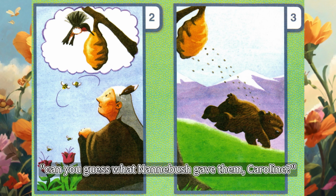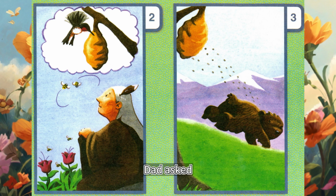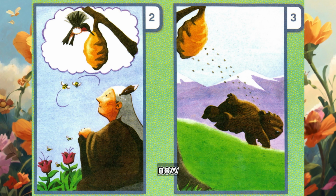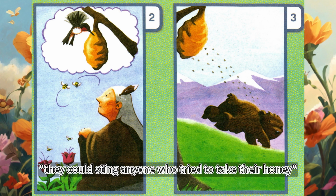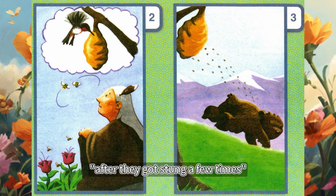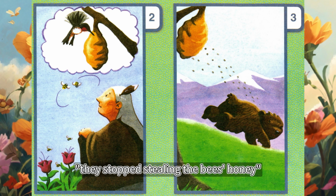"Can you guess what Nanabush gave them, Caroline?" Dad asked. "A stinger?" she guessed. Exactly. He gave each of them a sharp, pointed stinger at the end of their tail. Now they could sting anyone who tried to take their honey. The squirrels, chipmunks, and birds learned their lesson quickly. After they got stung a few times, they stopped stealing the bees' honey.